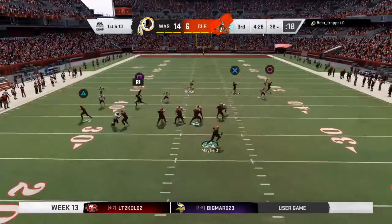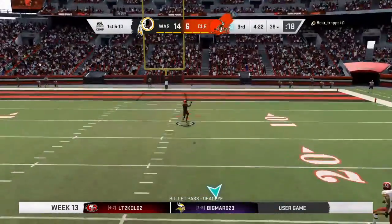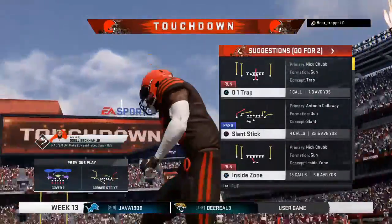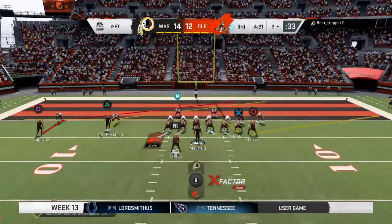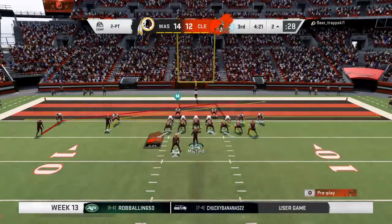From the shotgun, it's Mayfield. Escaping the pressure right. He's going to look deep for Perriman. And the defense loses him. It's complete. And all the way in. Touchdown, Cleveland. Breshad Perriman. 2 catches, 2 touchdowns here so far, as his guys have cut the lead down to 2.